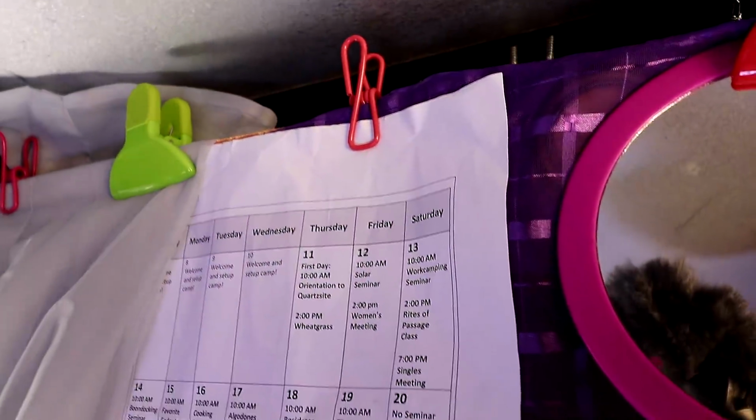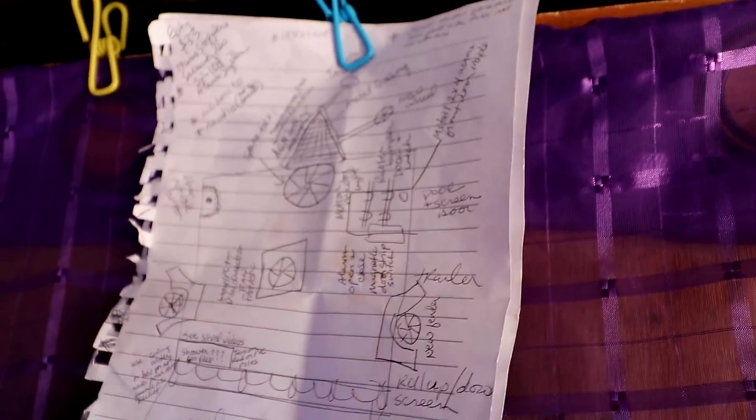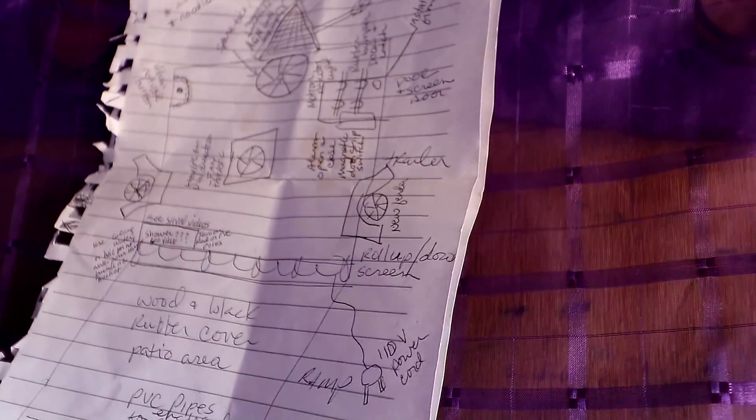If you notice, I have these hooks up here. Here's your agenda, your RTR schedule. I have them kind of hooked up. The only thing I would take down is the stove. That was mainly what I was wondering about moving, the stove. The furniture. And I did do a floor plan of my ideas, just a little floor plan, but it helped me to remember what I am going to do with the trailer.